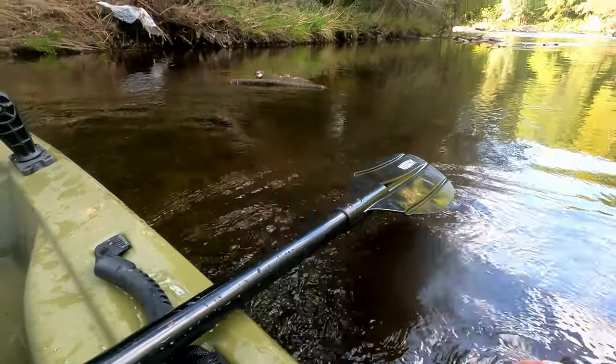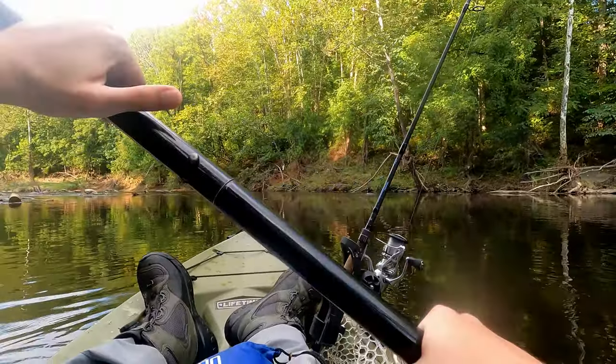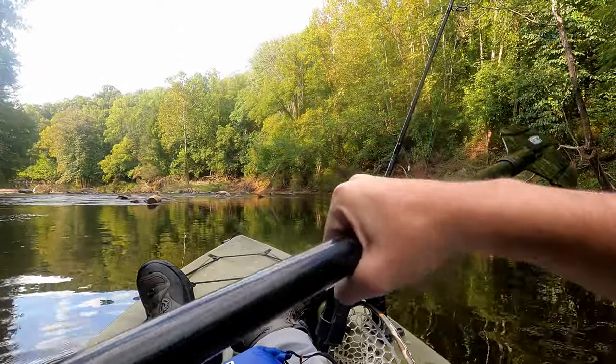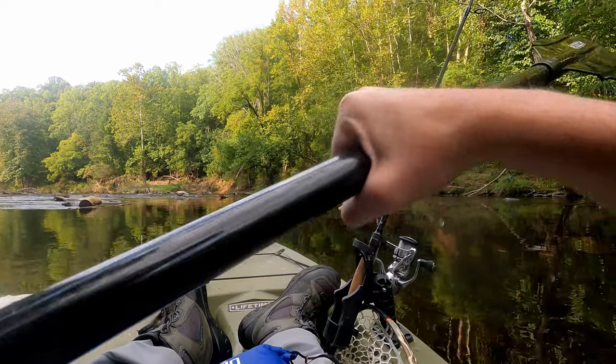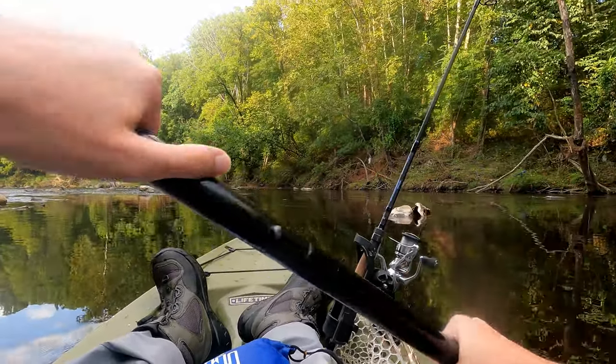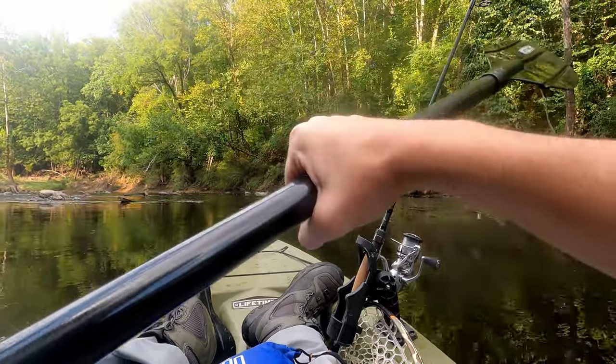Awesome, there he goes. Finally caught our 10, I'm pretty sure. Pretty sure that was at least 10 smallmouth. Got 4 species, so pretty good day so far. Still have a few hours left, so we might be able to catch us a few more. But we'll just have to see what happens.